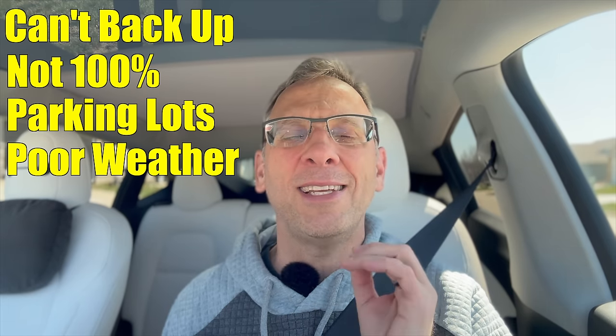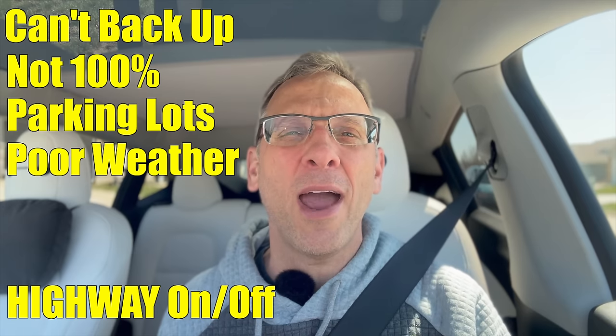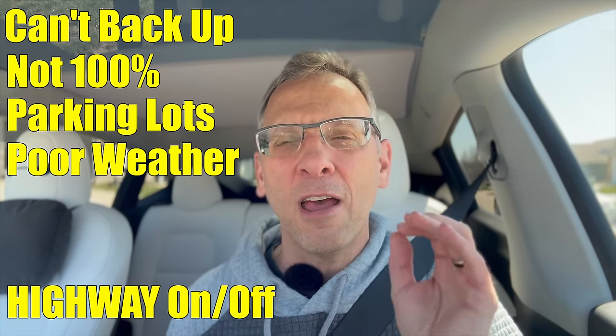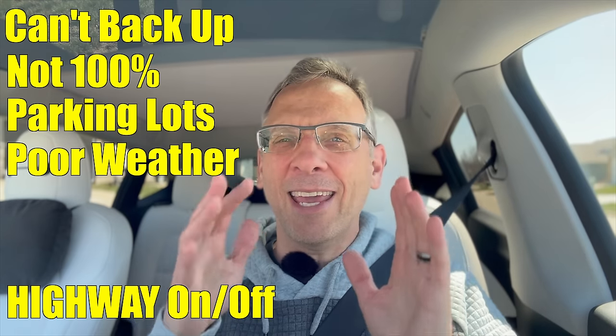Another rough spot of FSD, in my opinion, is getting on and off highways. Now, getting on highways, it doesn't merge as quickly or as proactively as it should, and getting off is kind of like watching somebody step on an escalator for the very first time in their lives. It gets the job done, but it isn't very graceful.